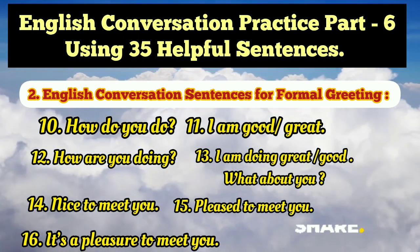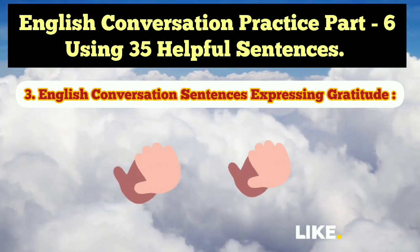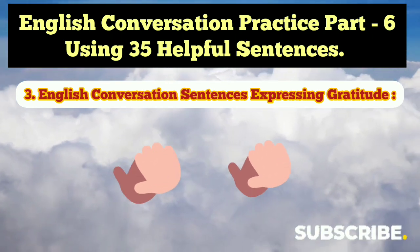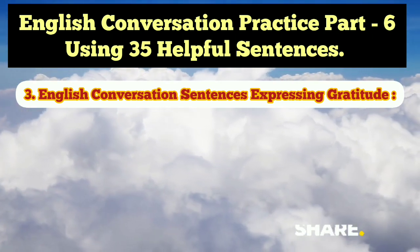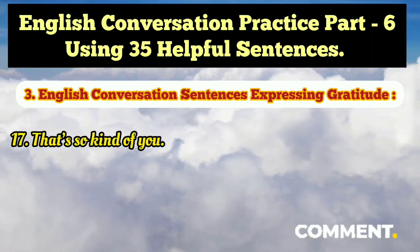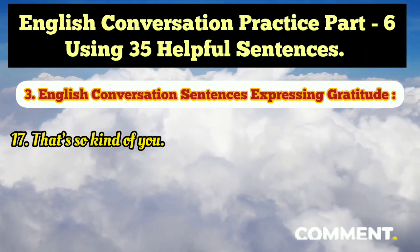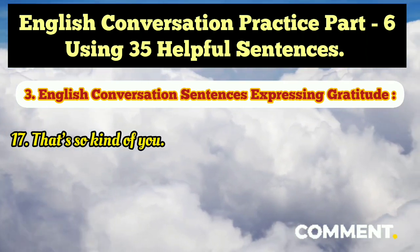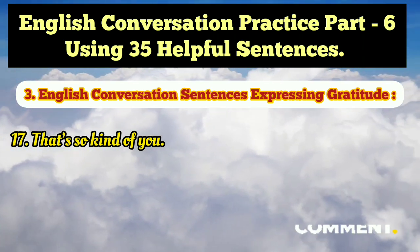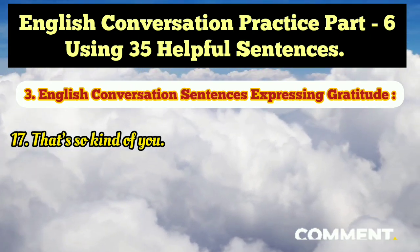Up next, let's turn our attention towards the third category, where we will see some English conversation sentences expressing gratitude. If you want to thank someone, you can use these sentences. As you see the first one, that's so kind of you. If someone has done something good for you, you can say that's so kind of you. Remember it. You can also add, he came to my place and helped me, that's so kind of you. So like this way you can use this short sentence to express your gratitude.